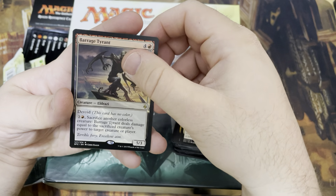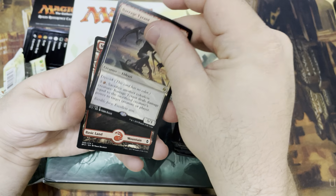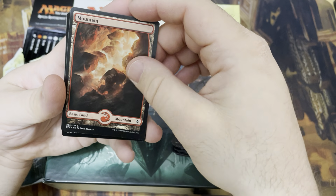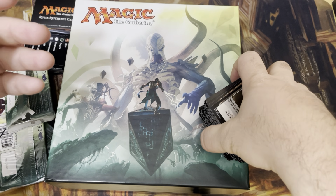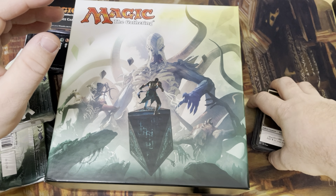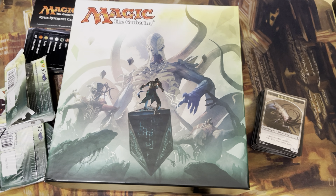I love this set. All right, can we get a mountain? This is the true drama in the whole video. We knew we weren't pulling Ulamog. Oh my goodness! What? What is this? What is this distribution? And an Eldrazi Cyan at the end. That's kind of crazy that we got one of each land in those packs. How did that work? Hey, you know what? I'll take it. Wow.